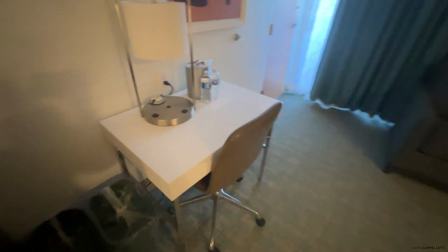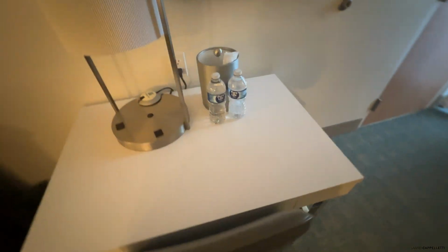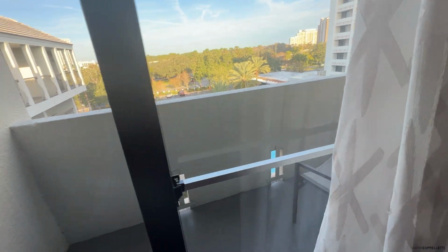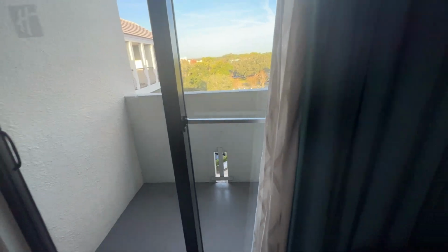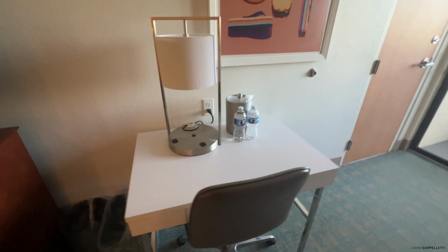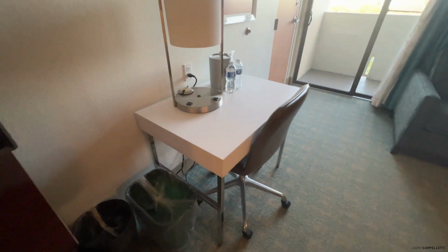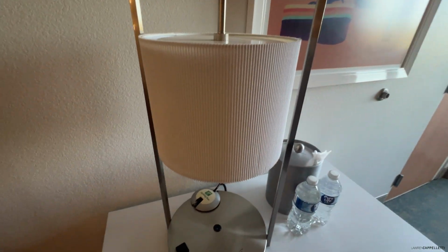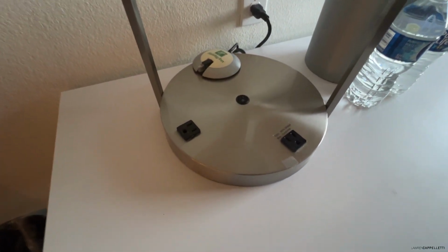So we have a little desk area over here. That looks pretty good. Let's actually get, it looks like there is a curtain here that I can open and you guys can see a little bit better. There we go. Let's shed a little light on the situation here. So let's come back and look at the little desk you have, chair, lamp, and there are some more outlets here.